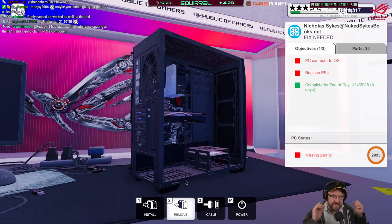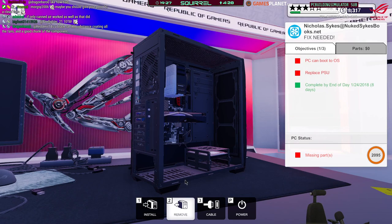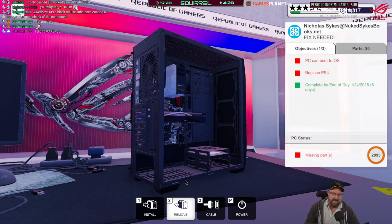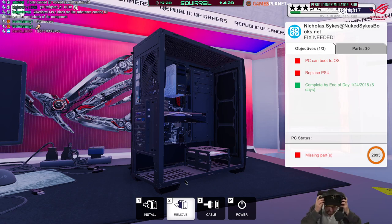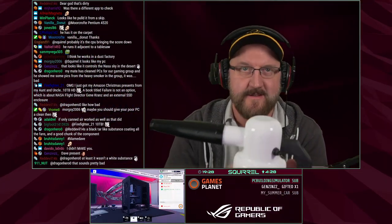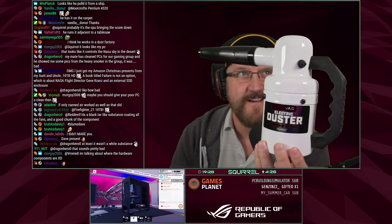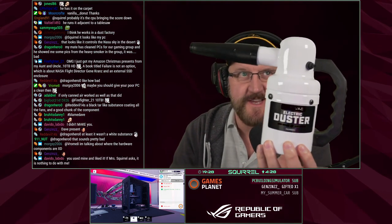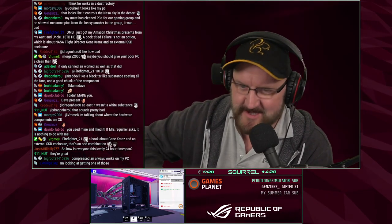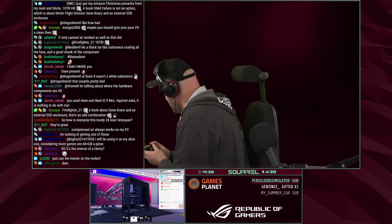I'll show you what I've got, and Dave made me get this. This is what you need if you want to clean your PC or anything else for that matter. Industrial strength dust blower. This thing is nuts. Use mine and liked it. It has everything to do with you, Dave. Every time I go to yours, I end up buying something. Hang on, I've got nowhere to plug it in.